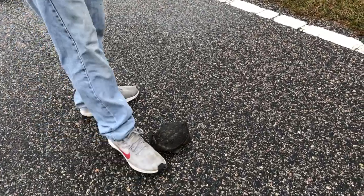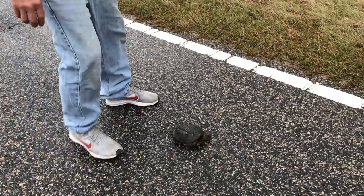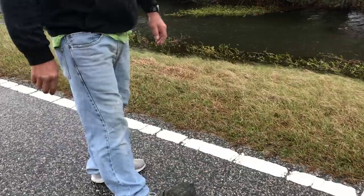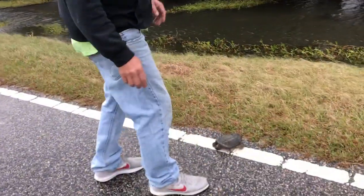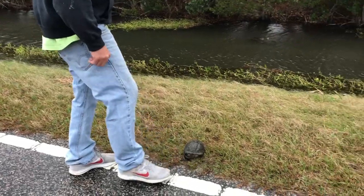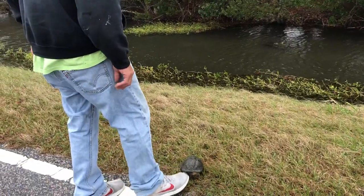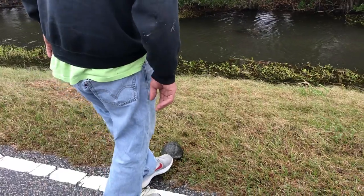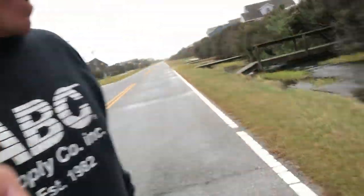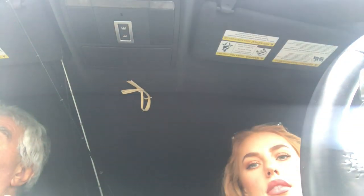Oh my gosh. Yeah, they're not a good thing to pick up. I hear they're good eating. Oh yeah? Nah. Snapper soup. Come on, buddy, go that way. Thanks for the help. Alright, we saved the turtle. You did a good deed today. You saved the turtle's life.